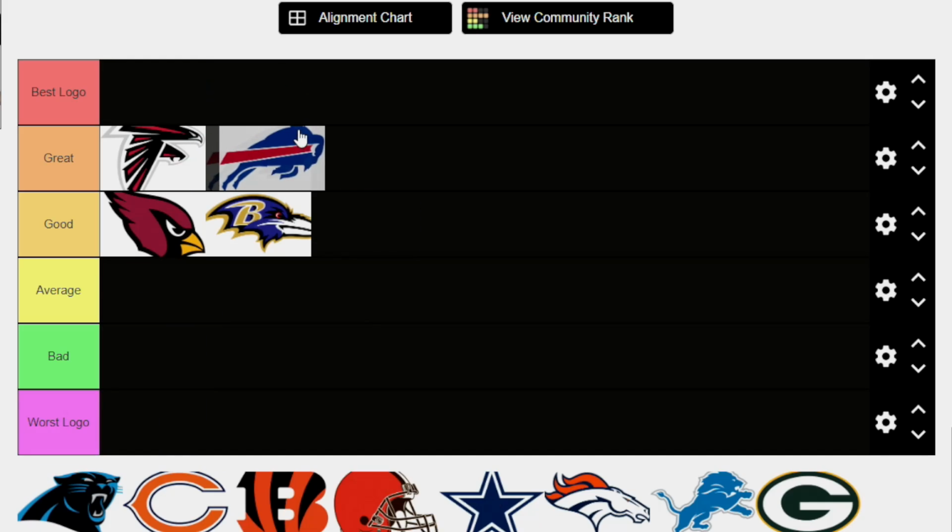I love the Buffalo Bills logo. That's going in the great tier. I mean, it's an absolute classic design that looks really cool. The Bills have a very good design with the red stripe, and the Buffalo just looks really good. I think it's a simple but nice design that goes in the great tier.